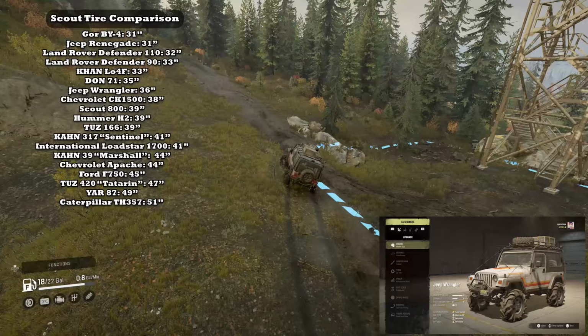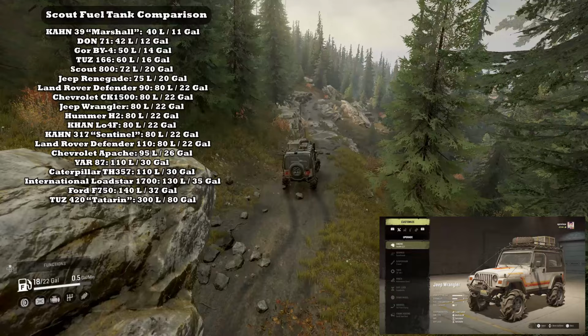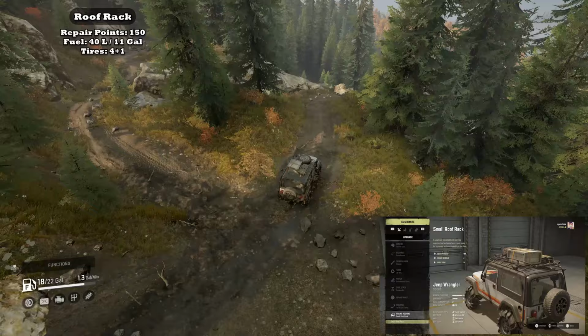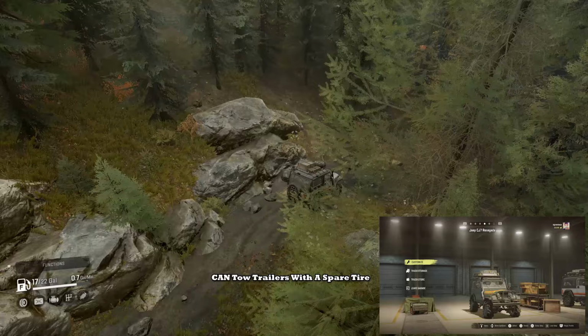It has a bigger fuel tank at 80 liters, equating to 22 gallons, as opposed to the Renegade's 75 liters, and that was 20 gallons. However, there are some things that the Renegade does have, and that's the roof rack. It just has more fuel. The Wrangler has more spare tires, and so there is a little bit of a trade-off. However, they both are pretty good with fuel, yet sometimes I have found, and this is when I was playing with Max Power, that the Renegade was burning a little bit more fuel than I expected, especially in rough areas.